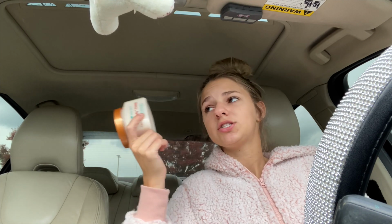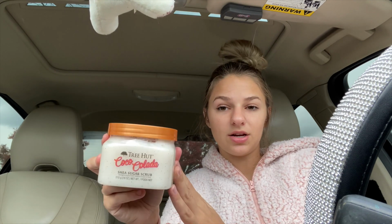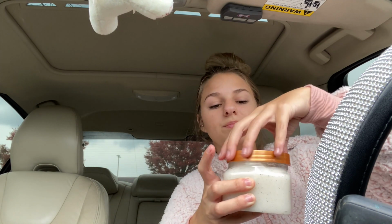And it's gonna last me a while, especially because I'm gonna use it only like 2 months out of the year. So I also got this one for all year round. It's just a coconut Culotta Tree Hut scrub, which smells obviously like coconut. Coconut is my favorite smell for any type of body care, like the shower or after shower care, just because it smells so fresh and clean.